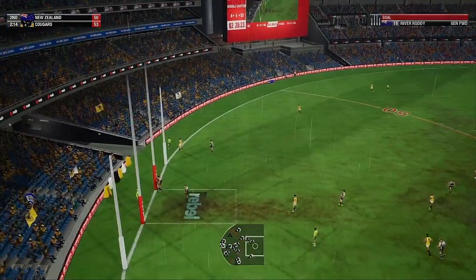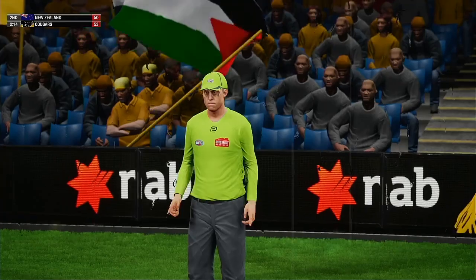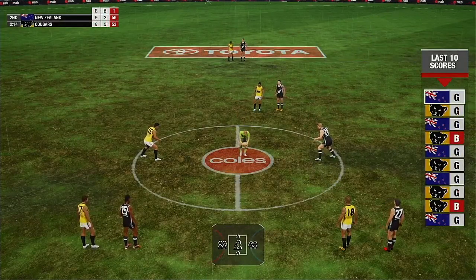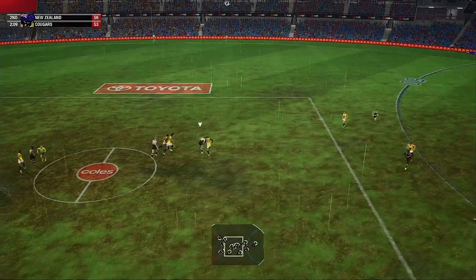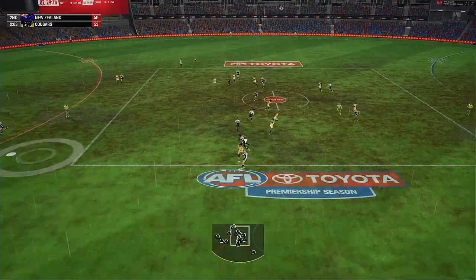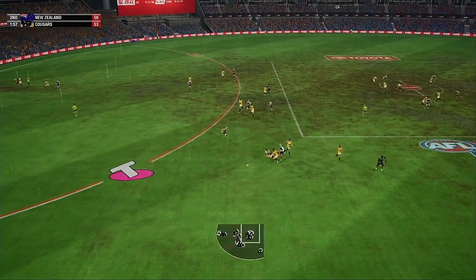He goes it alone. That goal is a cracker. He puts through his first goal. Smiles all round. They've taken the lead. Clears the contest. Used the hands and gives away the free. Uses it by foot. Took his eyes off the ball. Quickly onto the boot. Couldn't quite with the mark. He gets another possession.